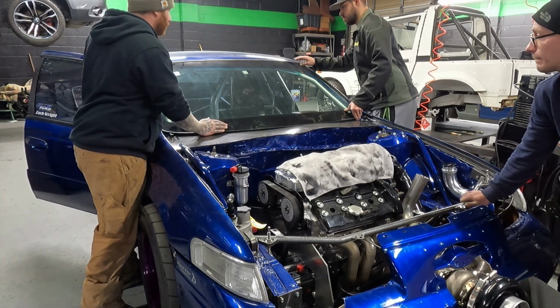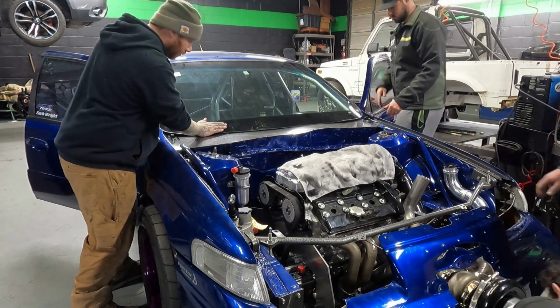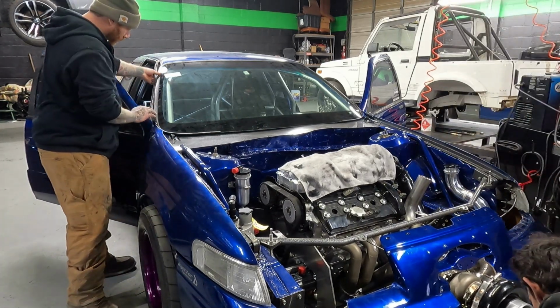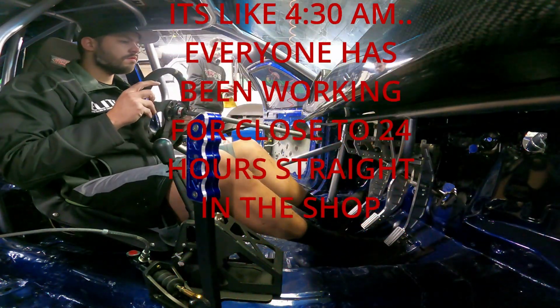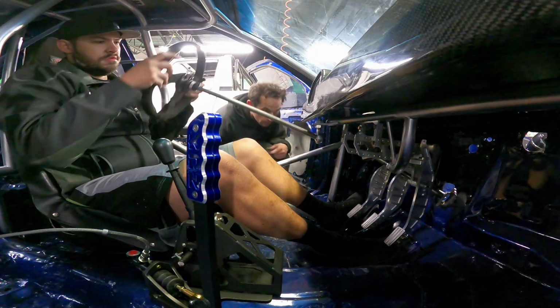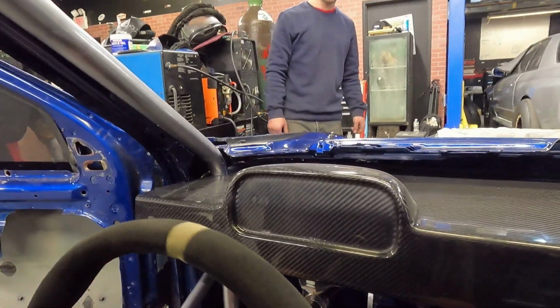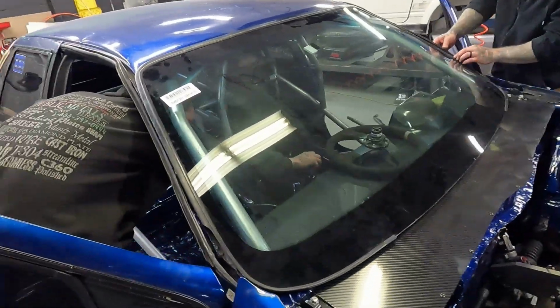Boom. But you know, leave it. Walk away. I'll take care of it. I don't know, I feel like I broke it. Don't. Oh, we needed a longer pipe. MIG welder magic. Pretty good, actually. We got a full windshield in the car again.